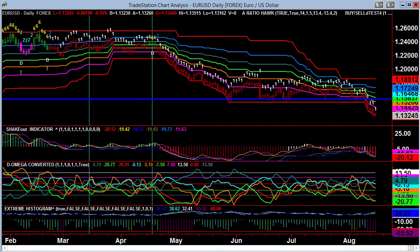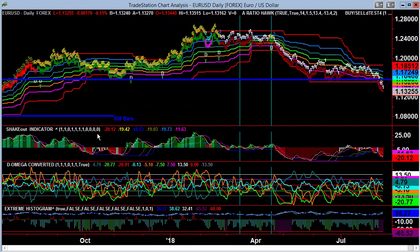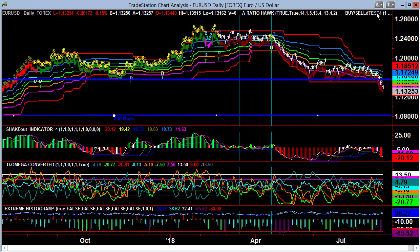Now we're starting to get the euro back into the normalized range. Gosh, we would have to shrink this way down to get to the other line, all the way back down here at the 111 range. And for this, we can always just say extend all the way to the right, just like that.